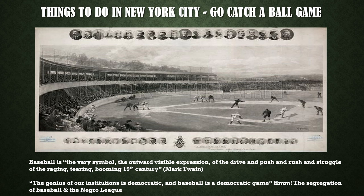But baseball's color line, of course, would not be breached until Jackie Robinson, one of the great sports figures in all of history, for not only his talent but his incredible courage, because he was under gigantic pressure as the first crossover African American star in Major League Baseball. But that comes decades after this. So segregation in baseball and other sports was sadly and horrifically the norm.